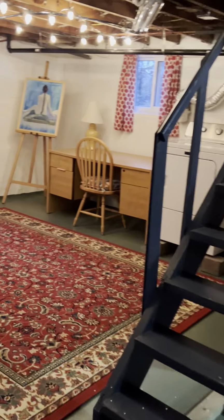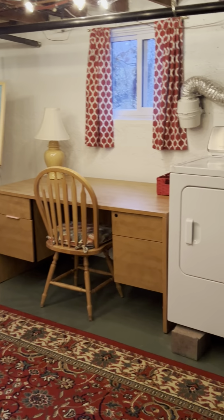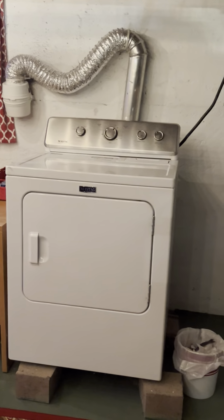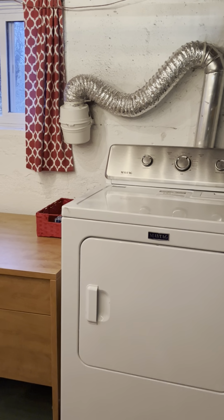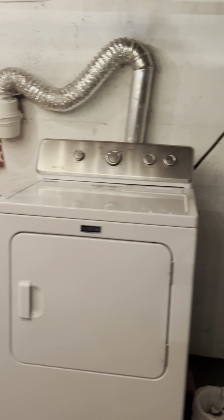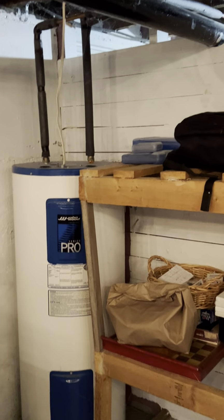And then around here is the little room that they show on the listing, which has a dryer. Didn't see a washer anywhere. And that venting doesn't go outside, it goes into this little water bucket, and that apparently picks up the stuff that you don't want to breathe. Got your hot water tank there.